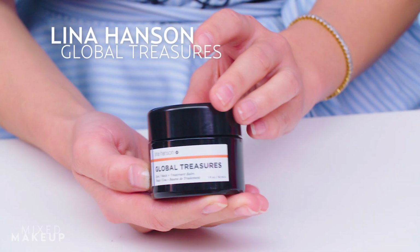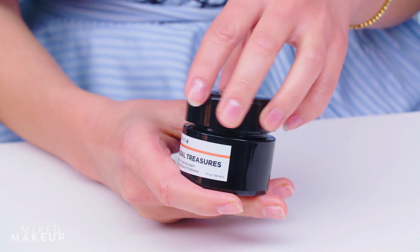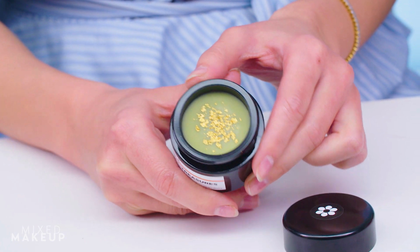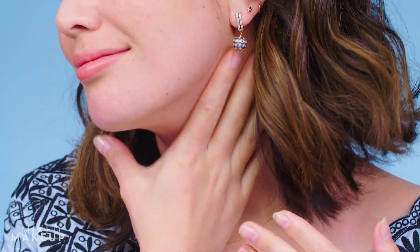And then there's this balm from Lena Hansen. It's a treatment that uses matcha and other ingredients like 24 karat gold, coffee, and pearl to nourish dull and uneven skin. It's especially great to use in wrinkle-prone areas like the eyes and neck when they need a little more moisture. I also like to use it as a highlighter on days when I'm not wearing much makeup. It gives a beautiful, dewy glow.